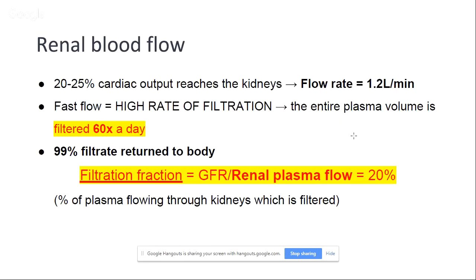All right, renal blood flow. A lot of your cardiac output actually goes to your kidneys. You filter your entire plasma volume, so all the plasma in your body gets filtered 60 times a day, which is a lot. And 99% of the filtrate is returned to the body.